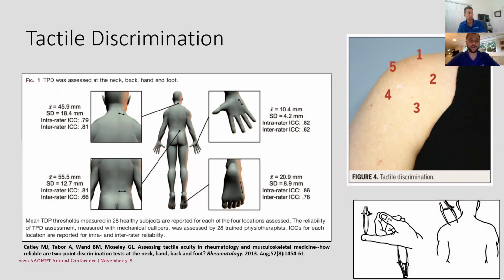You can even do 2-point discrimination, which is what they did in the Sawyer paper. And here, this Catley figure is really nice to see, because it shows the 2-point discrimination normative data in individuals that they looked at in these 28 healthy subjects. And in the Sawyer paper, they ended up doing 2-point discrimination exercises here. And typically in the shoulder, I think you're going to be looking at 40 millimeters as your normative data there.